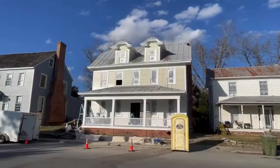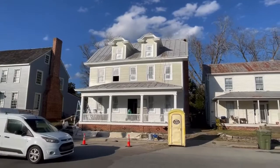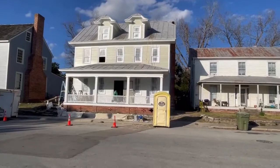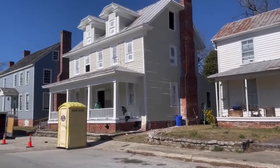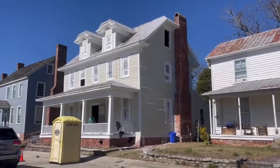All right, we are wrapping up another busy day. The guys finished all of that second story over the porch with one coat. I think we've got almost all of the trim done. Check it out, y'all. The whole front and this whole side has its first coat of the final color. I still love it. I hope you guys do too.